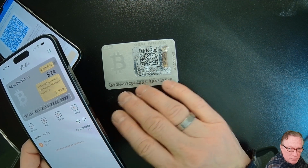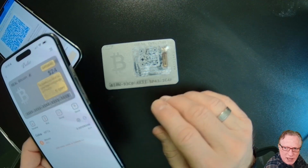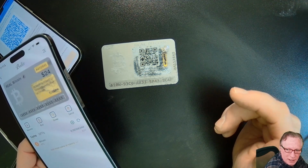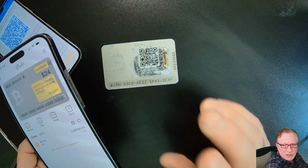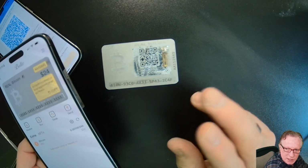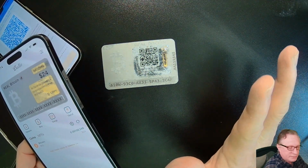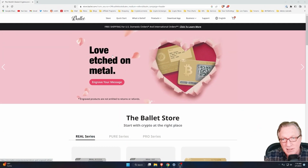You can put the sticker back on there. Maybe if you want to put a piece of electrical tape over this or stash it away somewhere where no one will find it, you've still got your safe and secure cold storage where you've got your Bitcoin stored offline. So that's the new advanced offline signing feature for the Ballet Wallets. Really cool way to keep your crypto safe and secure while you're making transfers.